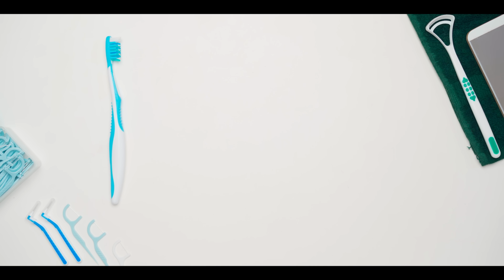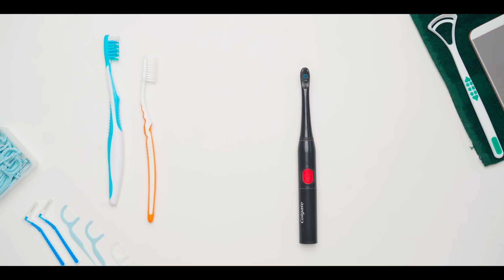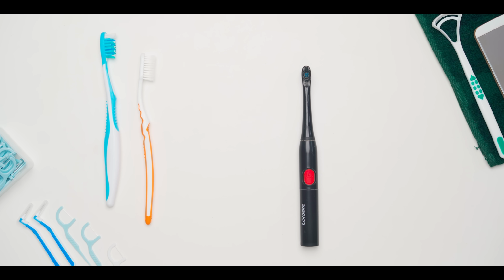Here's why. But before that, I know most of you are wondering, a regular toothbrush costs not more than 50 rupees, while a decent electric toothbrush starts at 500 rupees, almost 10 times the difference. So the question has to be asked, why should you pick an electric toothbrush? Well, there are many reasons. For one, they are fun, they require less effort, and most importantly, they do better cleaning.